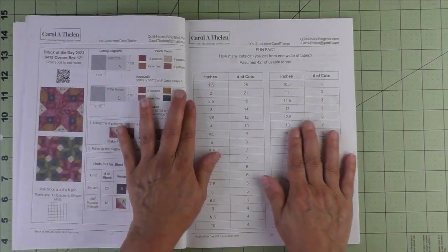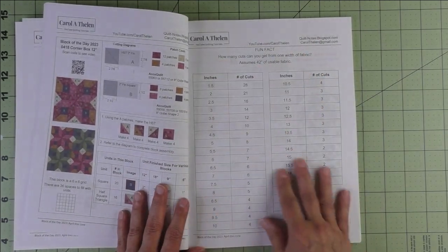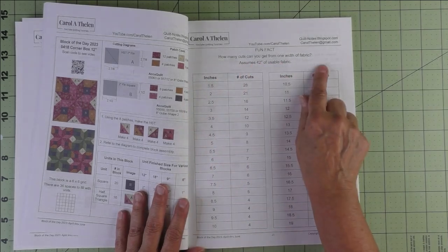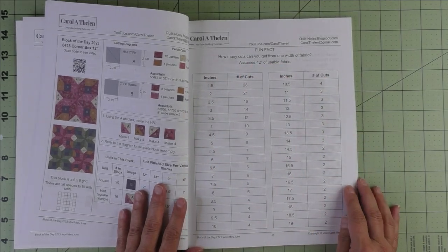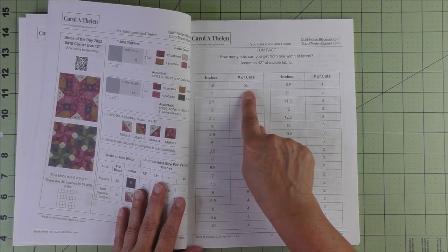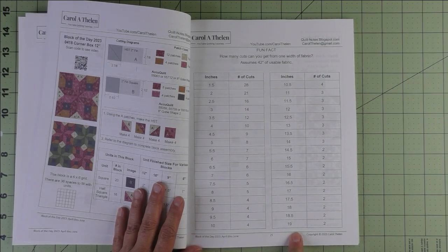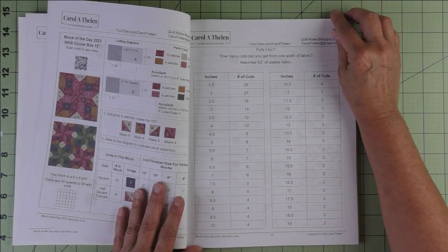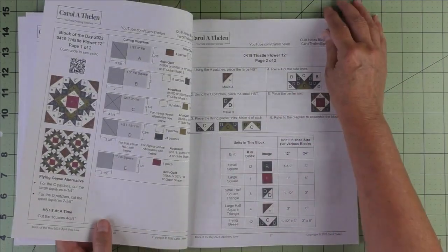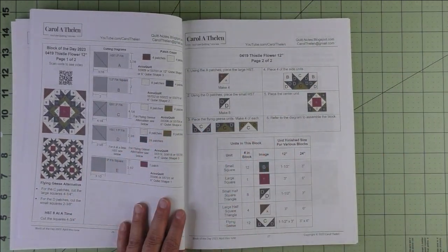Okay, so this one, in order to get the pages back in order, I have just a fun fact here. And this one is, how many cuts can you get from one width of fabric? And if you make your cut 1.5 inches, you can get 28 cuts. And it just goes down all the way from 1.5 inches to 19 inches. So just a fun little chart for information. And there's, I think, 3 or 4 of them in the book. And here's another one that's 2 pages.